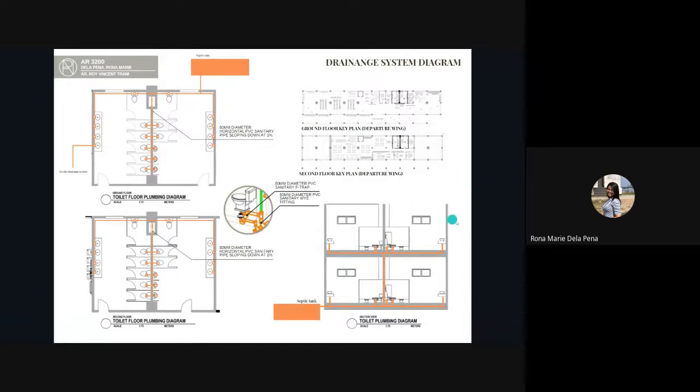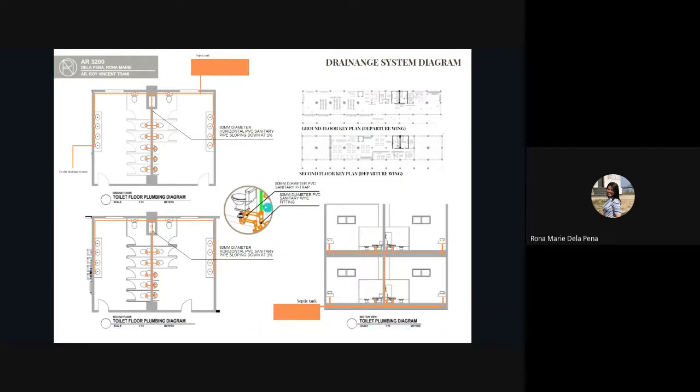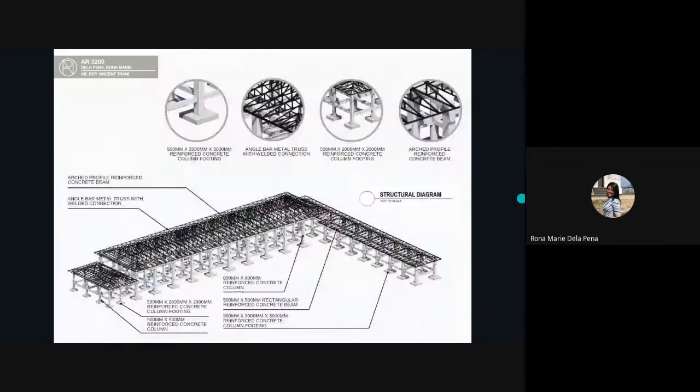So same goes to my sanitary system. The septic tank will be located near the Radisson Blue where there is only little access to the public. So for the second floor, we have here a layout of sample sanitary fixtures together with its pipe fittings.